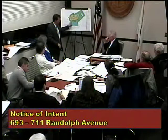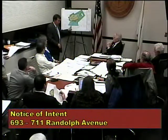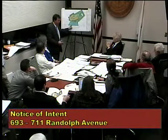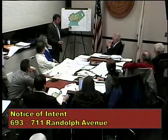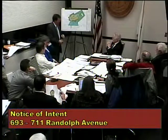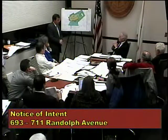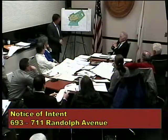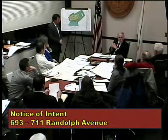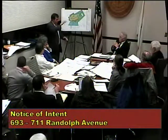Is crossing this with a tracked vehicle acceptable to you guys, where you can throw some plywood down and try to minimize the rutting? I don't know how else to get in there. You can't come in from Reed Street. I think it would be tough at the DPW yard. We'd have to knock some stuff around to get in, because it's blocked off.